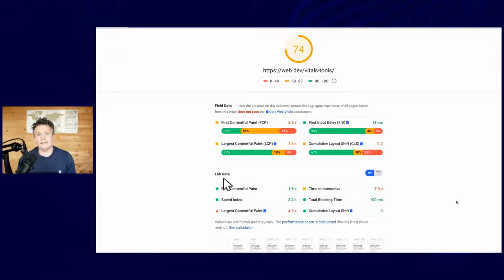Okay, now when we look at the lab data, Google's largest contentful paint is 4.9 seconds. So it gets a red triangle. That means it's poor. So when I did this live test, it was worse than it was in the previous 28 days. Now, the first input delay isn't available in the lab data because it requires a real person clicking on the page. So Google has created basically a similar metric, which you can use as a substitute. It's called total blocking time. And in this case, the web page did get a green circle, and that's because it's within the threshold. The cumulative layout shift, again, it gets a green circle because it's in the threshold.